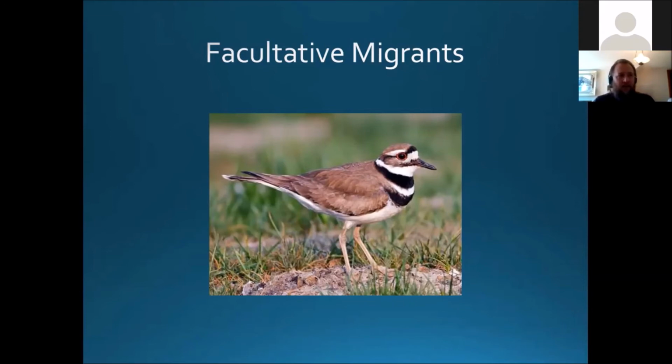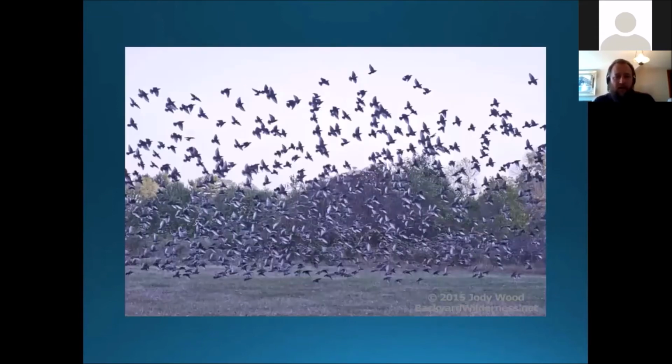If our bobolink from earlier came too early and decided, no, it's too cold here, it can't really, they'd be stuck. So you never really see facultative migrants in long distance migrants. So labeling a robin a partial facultative migrant obviously makes their migration pattern about as clear as mud. And maybe the best way to describe this is to say, yeah, sometimes some of the individuals decide to migrate, maybe, or not.